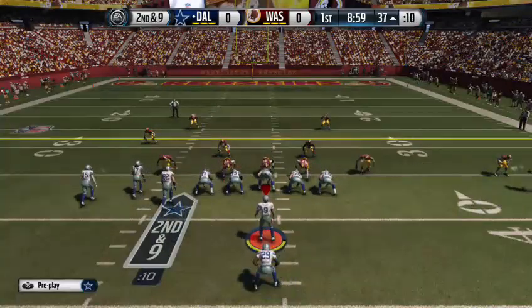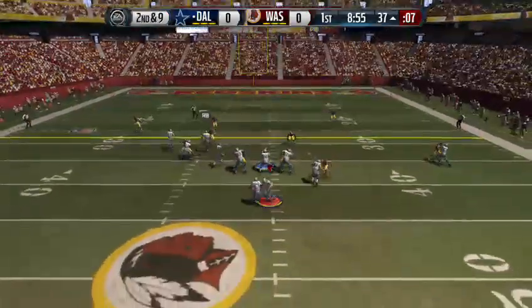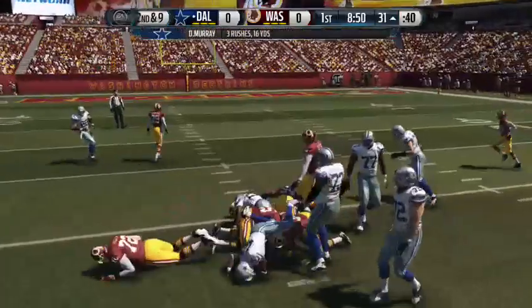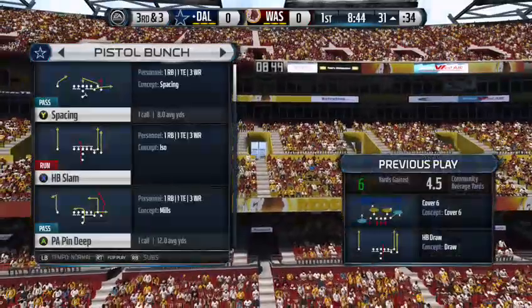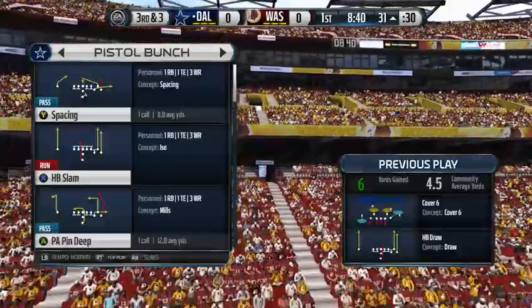The Cowboys, pistol set here. Another carry here. And he's tackled some 3 yards away from a first down. So many times you watch football games, the coaches just give up too early on the run game. Well, they'll keep it going today after that run. Decent pickup by the running back.